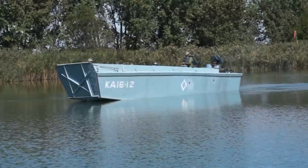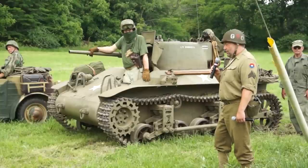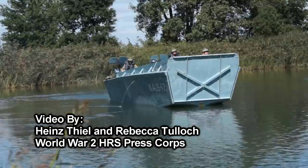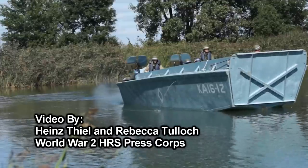The newest addition to the Roberts Armory is an actual World War II Higgins boat, which is one of those flat-bottom landing craft used in Normandy and many other amphibious operations.